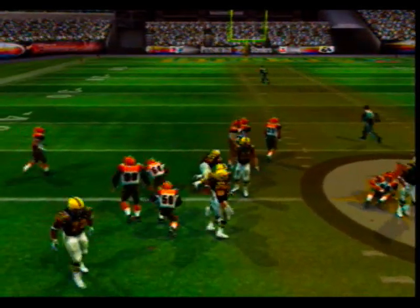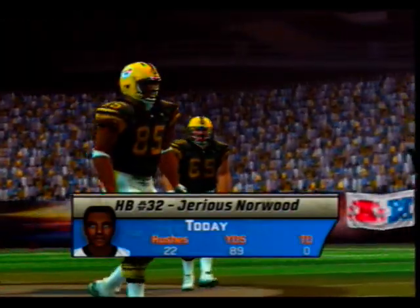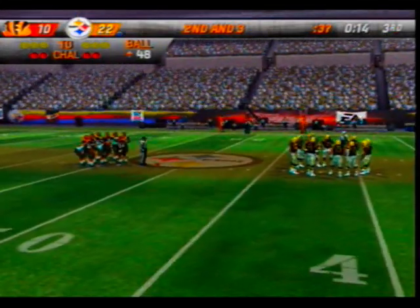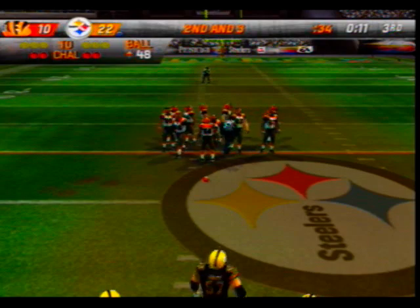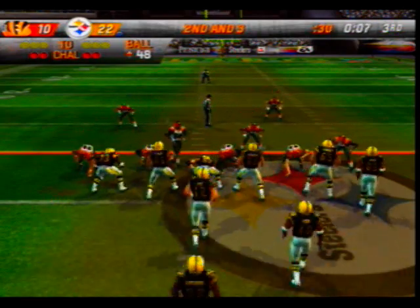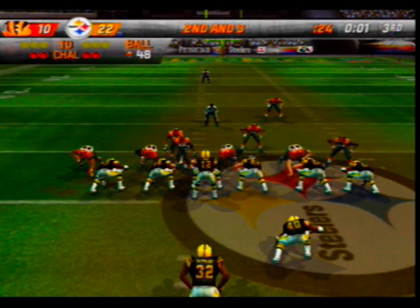George comes up to make the play at the 48, number 32. That's room to work with on the outside. Gains 6 yards. Second and 3 coming up here. Let's go, defense. The Bengals line up in a 4-3.